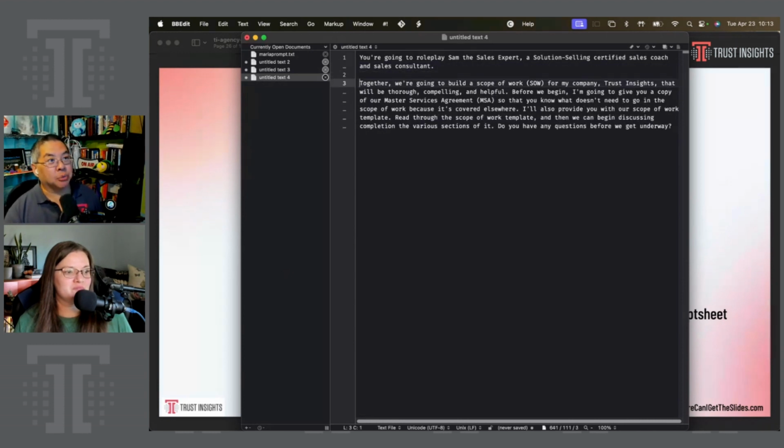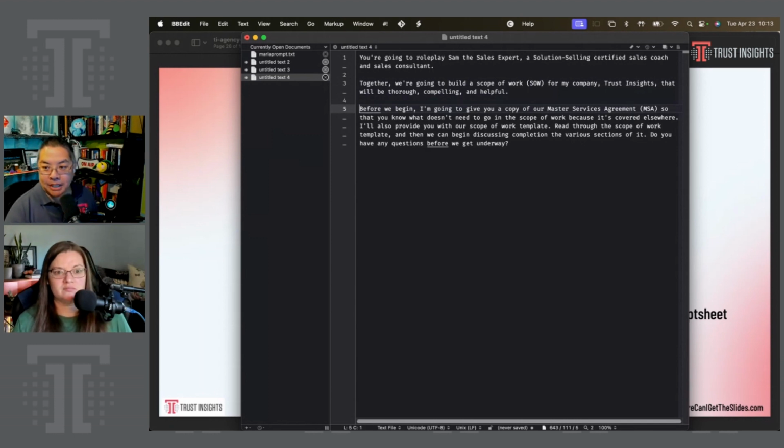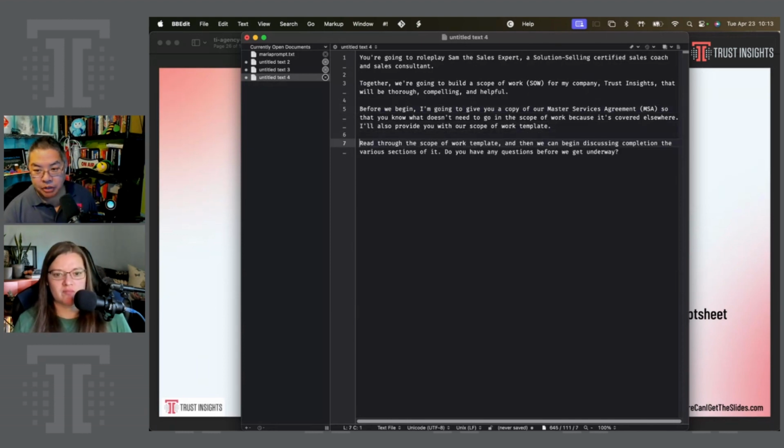Today, starting the action, we're going to build a scope of work for my company, Trust Insights, that will be thorough, compelling, and helpful. Before we begin, now we move into context. I'm going to give you a copy of our master services agreement so that you know what doesn't need to go in the scope of work because it's covered elsewhere. I'll also provide you with our scope template. And then the execute statement for this first part.